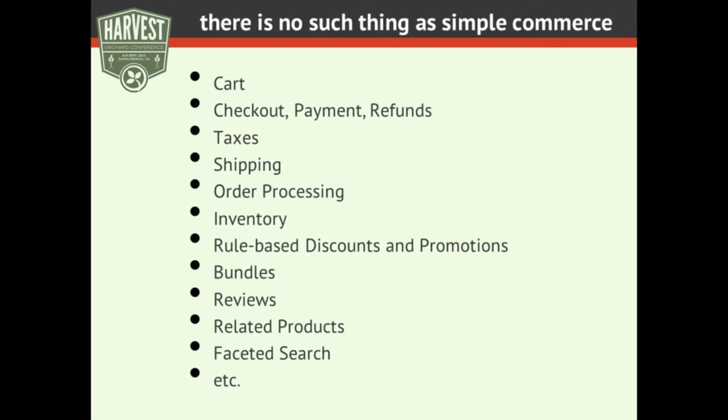Order processing is not simple. Inventory management, I'll show some of that too. There are some fun exercises to do, especially if you start selling stuff like bundles, where you have more than one product that makes some kind of meta product. I'll show that as well. It's a lot of fun, especially to program. Reviews, related products, faceted search, and so on and so on and so on. There are so many features that you need if you want a full e-commerce platform, such as, I don't know, UberCart or ZenCommerce. Those platforms, if you've looked at them, are really hugely complicated.